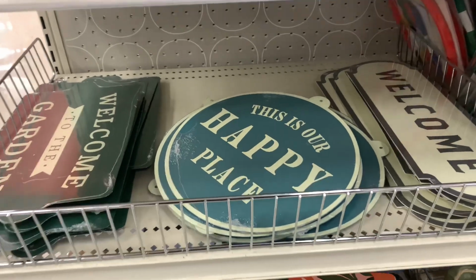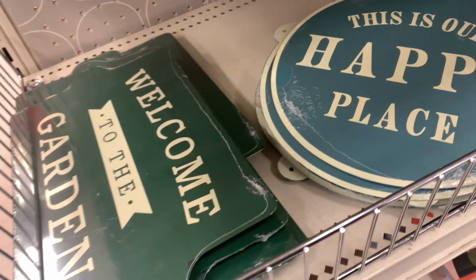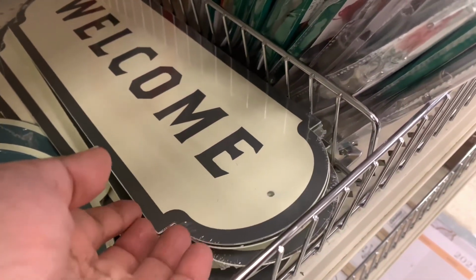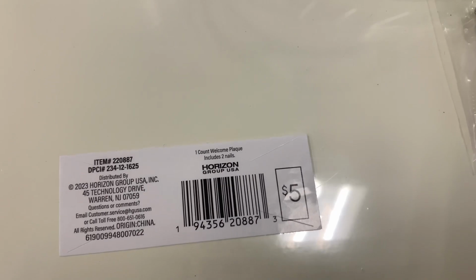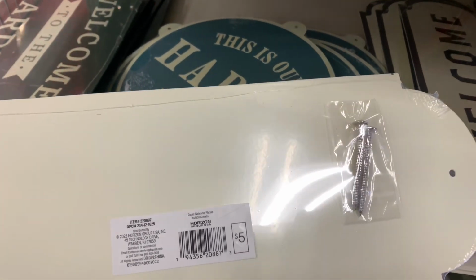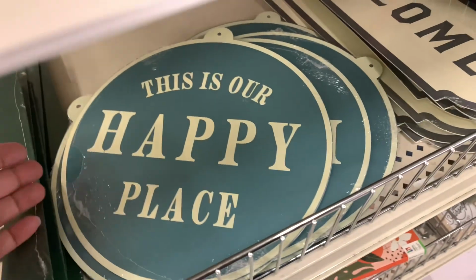Next up, I found these signs, and these are so cute. This one says, "Welcome, this is our happy place, and welcome to the garden." So there's three different styles. They all look different, but how cute are these? Oh my gosh. Okay, here's the welcome done in black and white. The back is plain, it's $5, and it comes with screws. Super cute. I can imagine putting it on like a children's little playhouse.